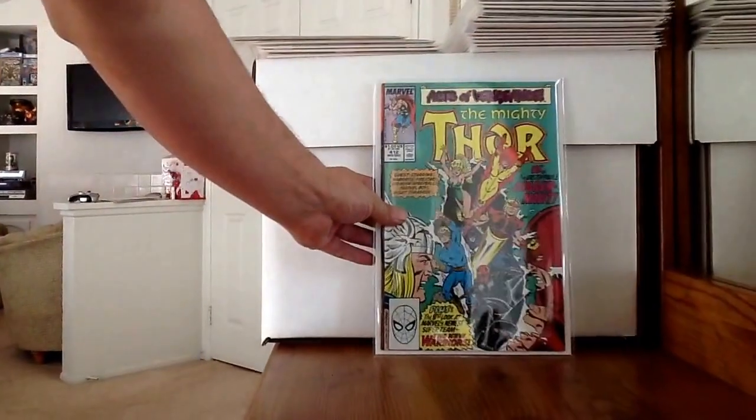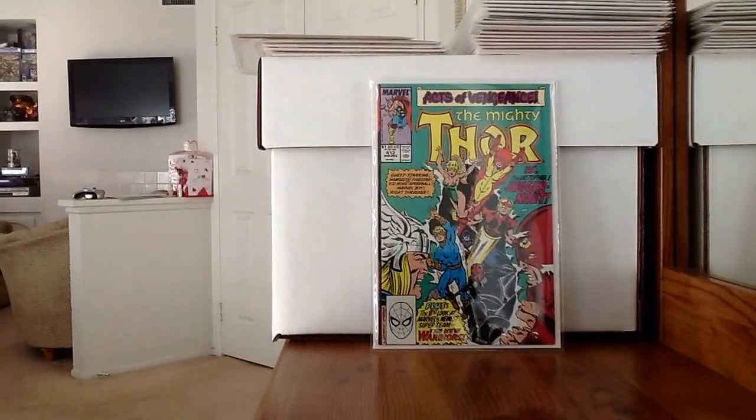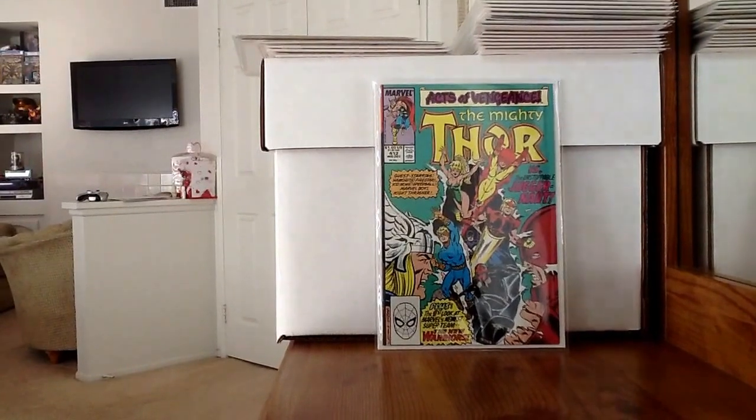The Mighty Thor 412. I think it's the first appearance of New Warriors. First cameo or first full? I think it's the first full appearance.